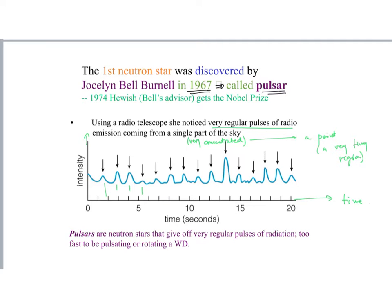Some important parentheses here. Jocelyn Bell Burnell was a PhD student when she discovered and interpreted correctly this radio emission from what became later on a pulsar. So her PhD advisor gets the Nobel Prize for this discovery. One of those cases, isn't it?